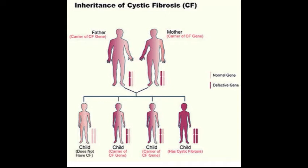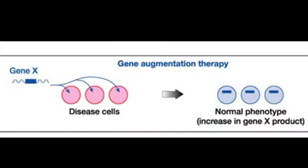There is no cure for cystic fibrosis other than to replace one or both of the defective genes with healthy ones. And this process is called gene therapy. As you see here, in this case, diseased cells do not have gene X, but if you add this gene, they have now become healthy. This is gene therapy in a nutshell.